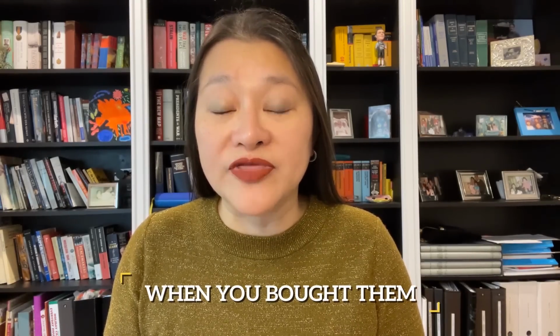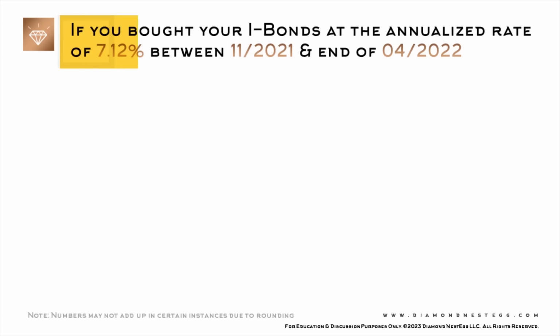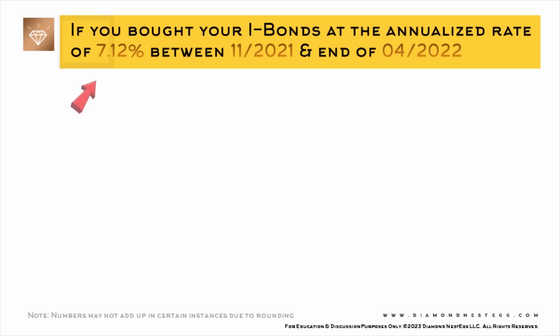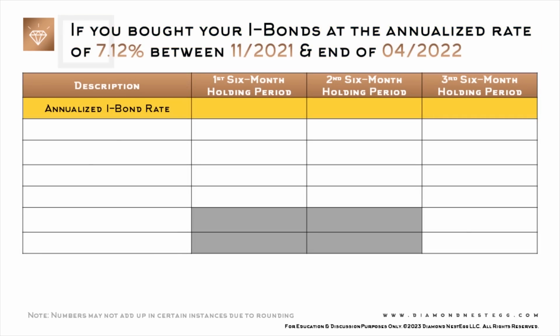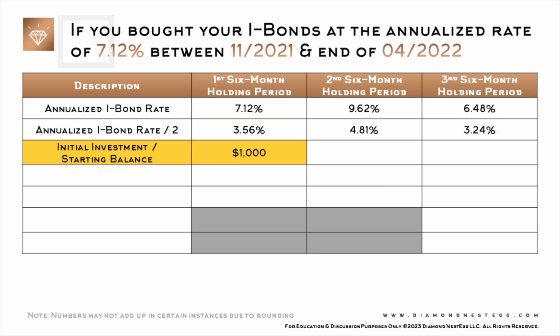So let's walk through how much you'll earn on your iBonds depending on when you bought them and when you'll redeem them. Here's what the numbers look like if you purchased your iBonds at the annualized rate of 7.12% between November 2021 and the end of April 2022. This row shows the annualized iBond rate for the first 6-month holding period, the second 6-month holding period, and the third 6-month holding period. This row shows the annualized iBond rate divided by 2 for each 6-month holding period. Let's assume an initial iBond investment of $1,000 in this case.